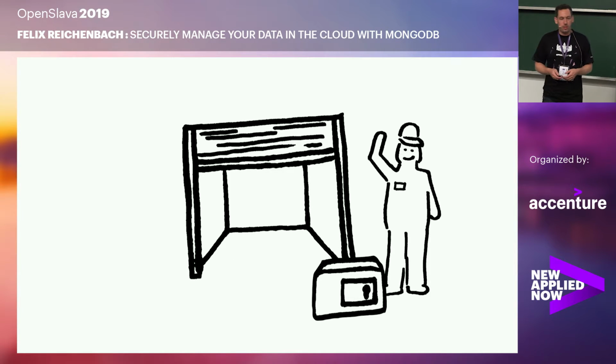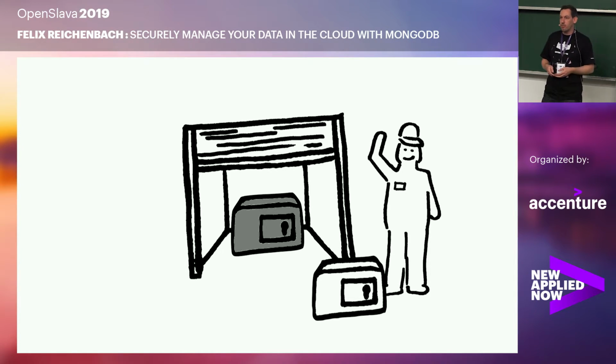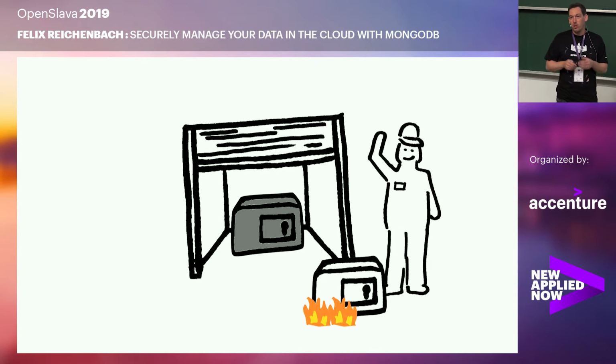She can remove the vault. She can replace the vault. She can burn the vault, do harm, do damage. But she will never be able to read what's in the vault.